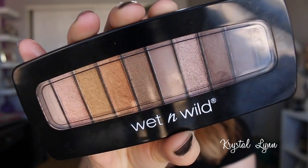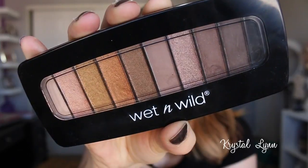They're really, really pretty. So next I want to talk about this eyeshadow palette. I actually did a full review and an eye tutorial with this. I will link both of those videos down below. If I forget, just remind me, because sometimes I get busy with my baby and stuff and I forget to do things like linking videos. So anyway, this is the Wet n Wild eyeshadow palette, and it's called Coming in Latte.